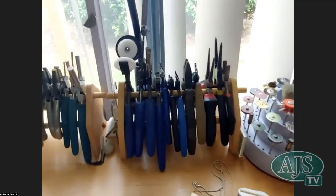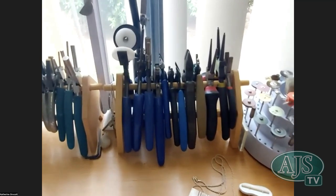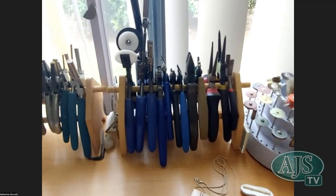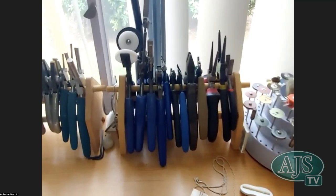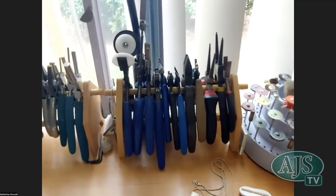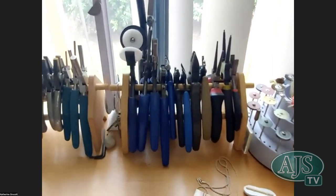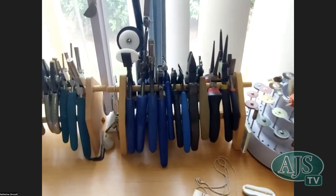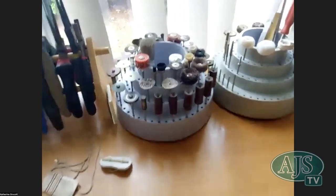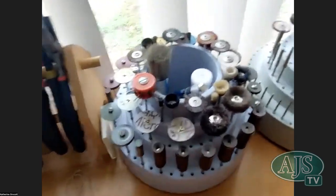Yeah. And so, my specialised pliers tend to be on the other side. So I've got my cutters and little hole punch, flush cutters, and some of the specialised ones that I don't use very often that may only do one job. So I've got coil pliers and earring wire pliers and stuff like that. So here with my micromotor tools, you'll see how I've set up my tools here.